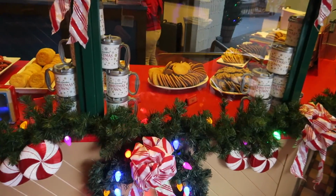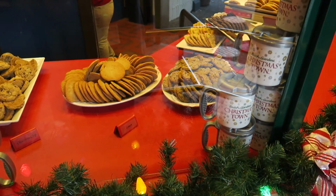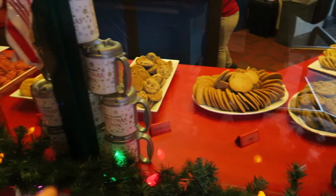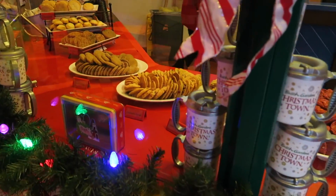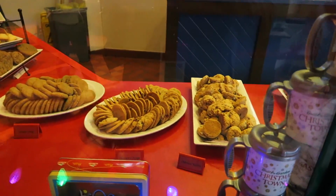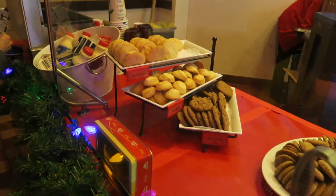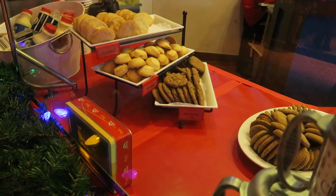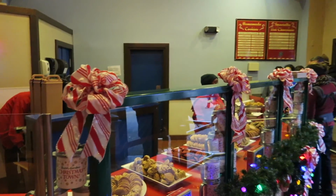We're in the Cookies and Cocoa place, and look, they have more than just chocolate chip cookies. They've got lemon cookies, they've got chocolate chip, sugar, red velvet, cranberry orange, oatmeal raisin, ginger snaps, and what do they have over here? Snickerdoodles. Oh my goodness, so many types of cookies. We've got milk, just so cool.